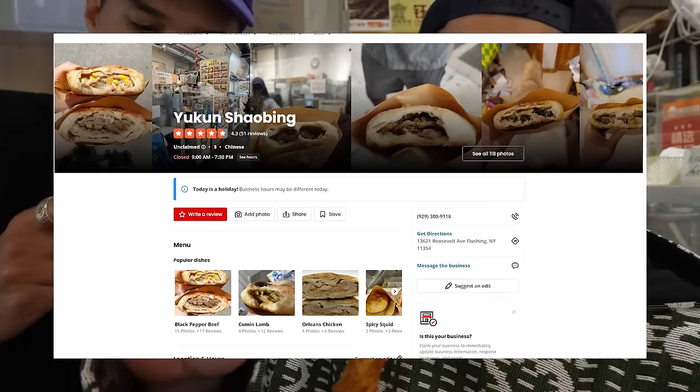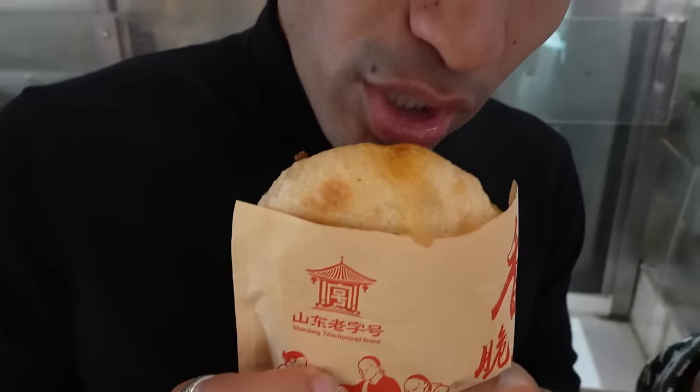Listen guys, we're at a street stall on Roosevelt Ave. It's called Yunkun Xiaobing. It's from Qingdao, Shandong. This is a Jin Xiangbing. I never had this before. It's just chopped up carbs. They love carbs in the north. What do you got? Do you have lamb? Bao. You got a lamb bao? Lamb bao, almost like a meat pie thing going on. It's like a Chinese hot pocket.